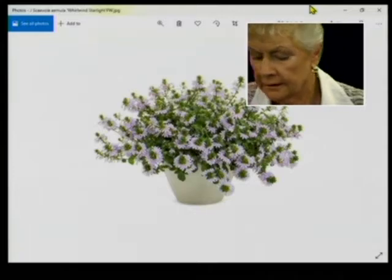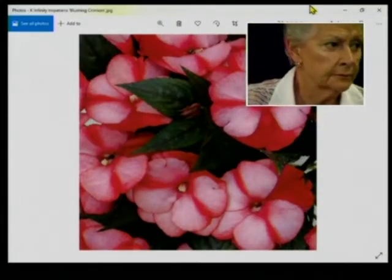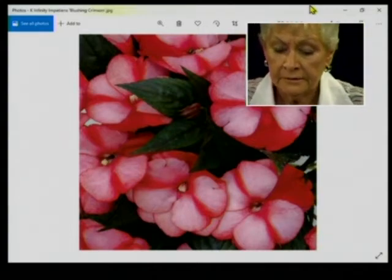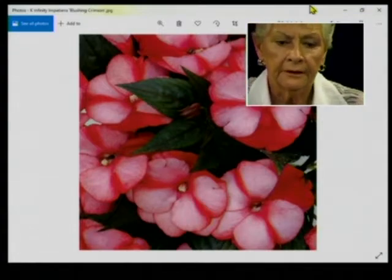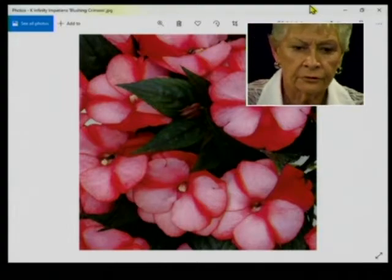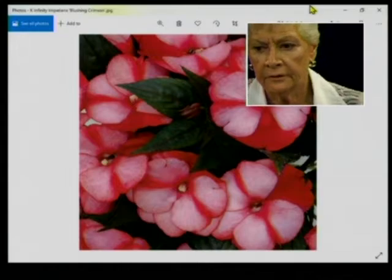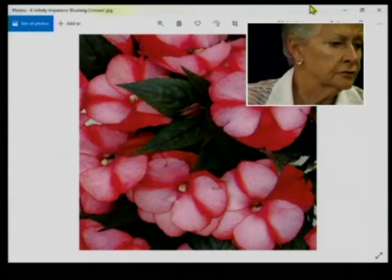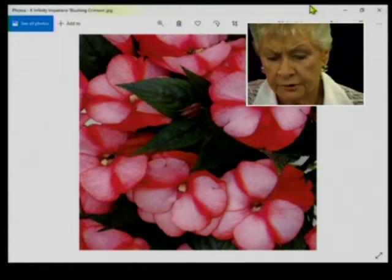Okay, then the next one we have is impatiens. Now everybody gets impatiens in their garden if they have any shade at all. And this one is a New Guinea impatiens. With impatiens, you either see white or pink or lavender. But now they're coming out with varieties that have flowers with two tones. They have more interest in the flowers. And these are more shade plants, aren't they? These are absolute shade, yeah.